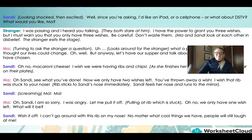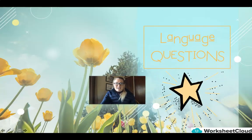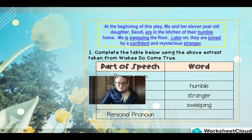Okay, so I quite like this extract from this play. It's quite entertaining, and remember from last time, be careful what you wish for. That is the one thing that we can definitely take away from this little play. All right, so let's have a look at the language questions.